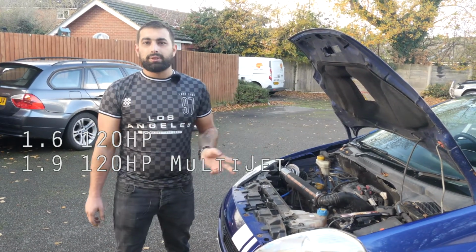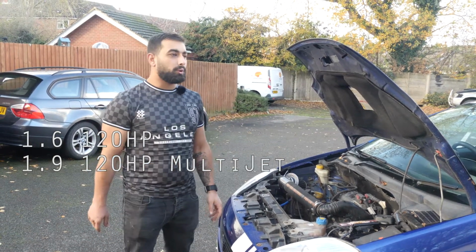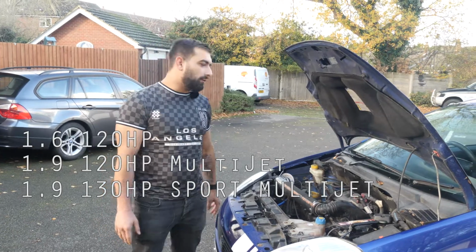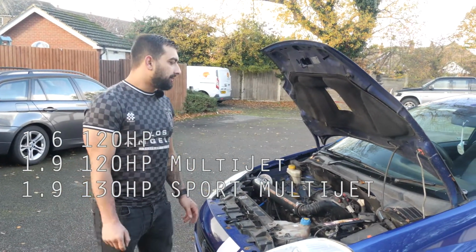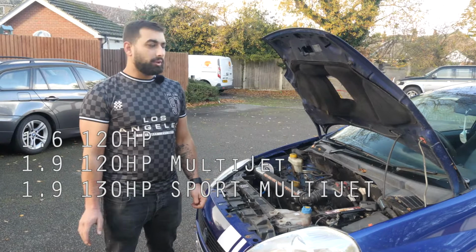Then it's the 1.9 Multijet with 6-speed manual, again 120 brake horsepower. There is no difference in the horsepower at all. And then we have the 1.9 Sport Multijet, which produces an extra 10 brake horsepower on top of the normal one. Again, they're all 6-speed manual. The most economical and reliable one is the 1.6 diesel with the 120 brake horsepower.